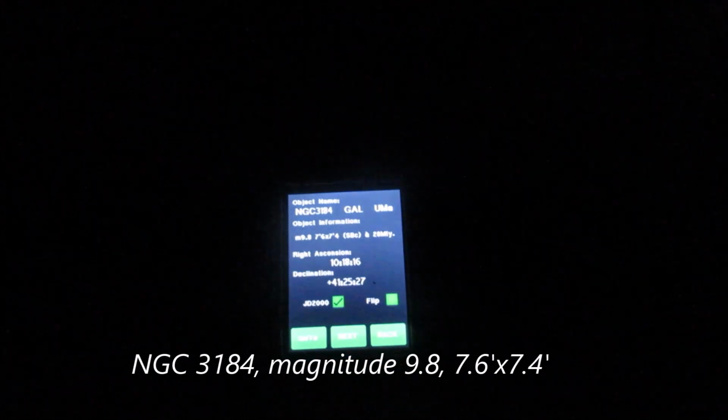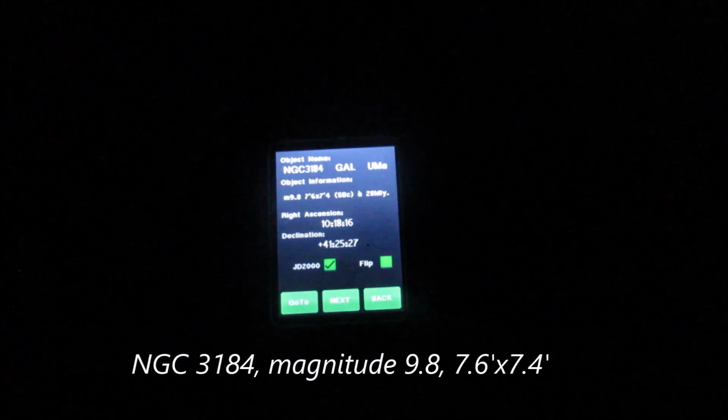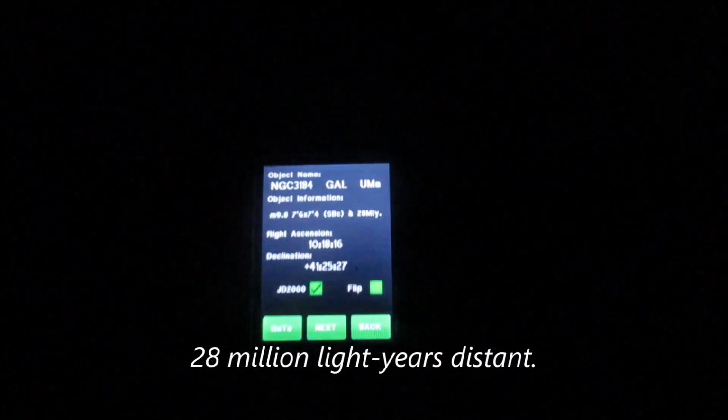NGC 3184 is another galaxy in Ursa Majoris. Magnitude 9.8. Pretty face-on, 7.6 by 7.4. It is a spiral. I can't promise you any spiral extensions. It's only 28 million light years distant.